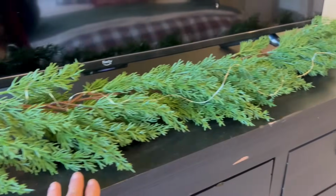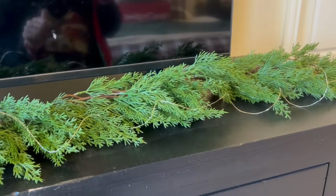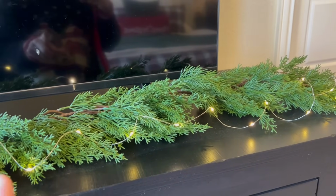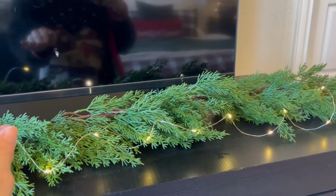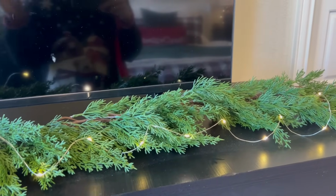But this garland is from Amazon, and I actually really like it because they also provide the twinkle lights, which are super cute. There's a bunch of different settings. I have it on this little dance party right now, but they also have like 8 or 9 different settings. They also have just straight continuous, and they don't blink or anything, just stay on. That's usually the one I use.